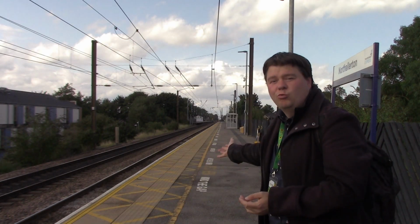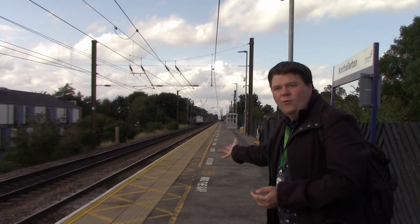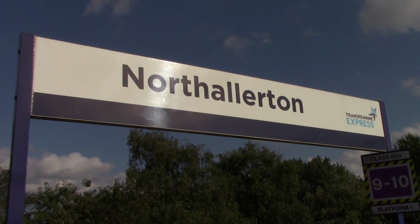Usually when I get asked a simple question, it is absolutely complicated. And this simple question is, what is your favourite railway station? But it's so difficult to answer because I have a load of favourite railway stations, but I always give one answer, and this answer is right here. This is Northallerton Railway Station.